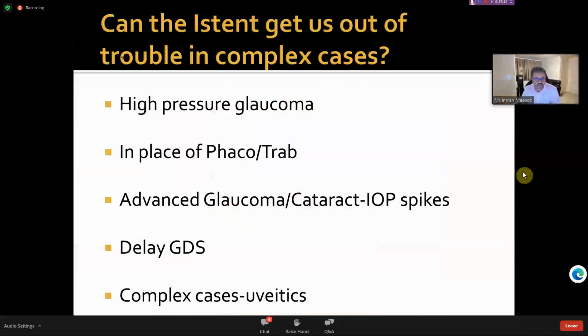So the next question is, and I know Peter Shah alluded to this, can the iStent get us out of trouble in more complex cases in patients with high pressure disease? I definitely think it has a place instead of phaco trab that was used in yesteryear. And I think in advanced glaucoma with cataract, in my view, it's indicated, and it does delay glaucoma filtering surgery. There's good evidence for that.